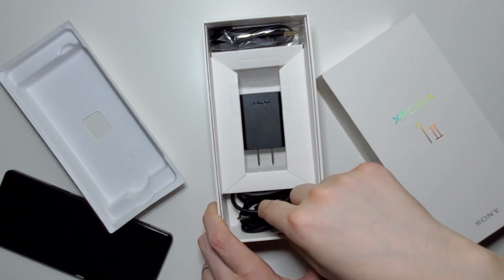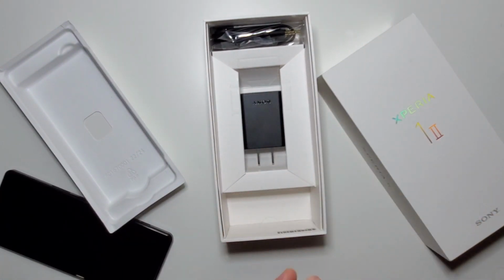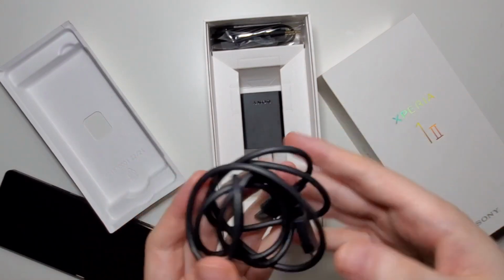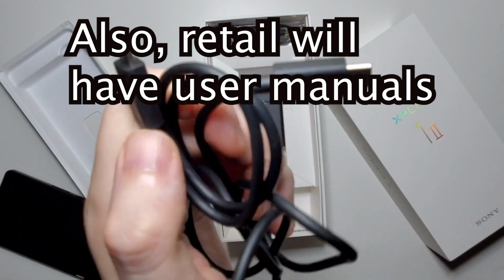So again guys, keep in mind this is a review unit, so this was previously used. If you get a retail, then this would be in some nicer plastic. But yeah, we have a USB-C to C cable.